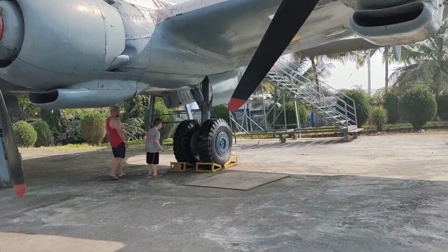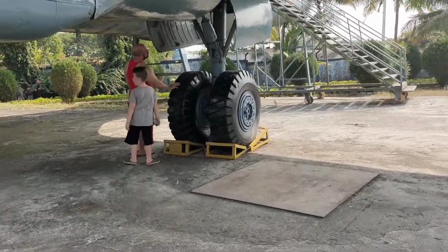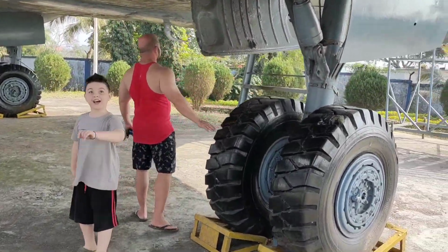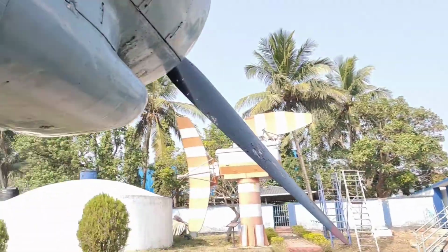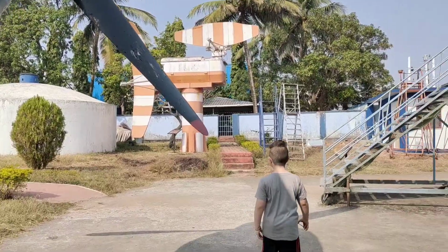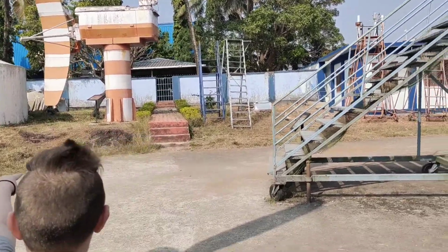Okay, so this is... Yeah, those are quite solid ones, hey? I almost walked into the propeller. That would not be funny. Hey, this is the engine. Where's the engine? This is the engine? The rotor. Those are the rotors. I don't know what that is, but I'm going to have a look now at the name.